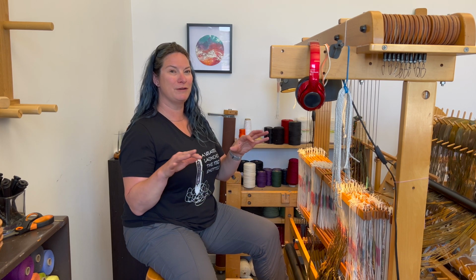I do spin a little bit. It's not my favorite thing to do. I don't default to that, but I do it fairly often because I like the look of hand spun yarn, and I like playing with the colors and the fibers. I've done a little bit of felting, some needle felting, some tapestry. I have a lot of weaving variations. So an inkle loom, I do beading, all the things with strings basically.